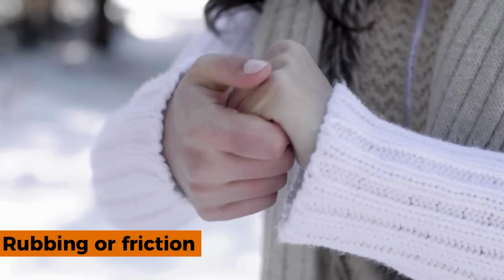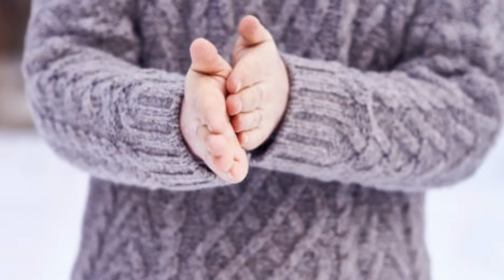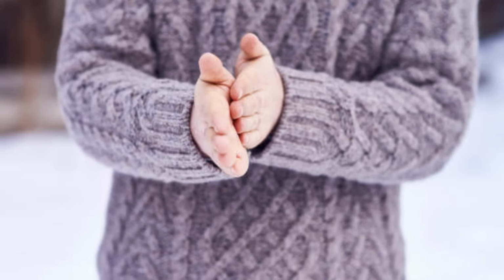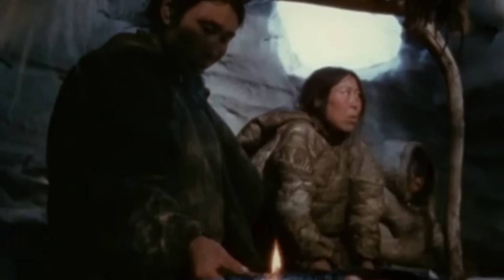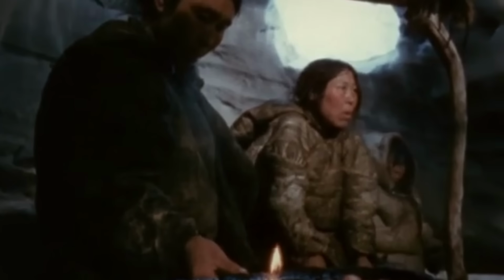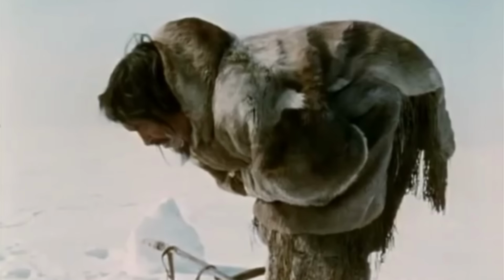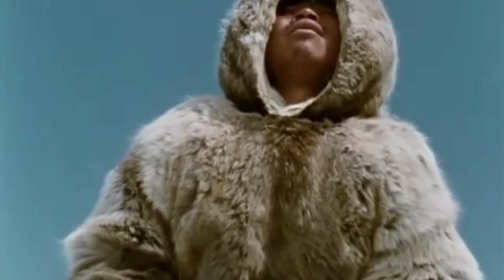Rubbing and friction emergency techniques helped address early stages of cold injury. For numbed extremities not yet fully frostbitten, vigorous rubbing restored circulation. However, the Inuit knew to avoid rubbing already frozen tissue, which could cause mechanical damage to ice crystal-filled cells. This nuanced approach, knowing when friction helps and when it harms, reveals sophisticated understanding of cold injuries long before the underlying mechanisms were scientifically explained.